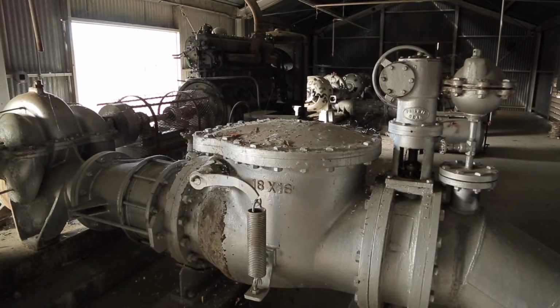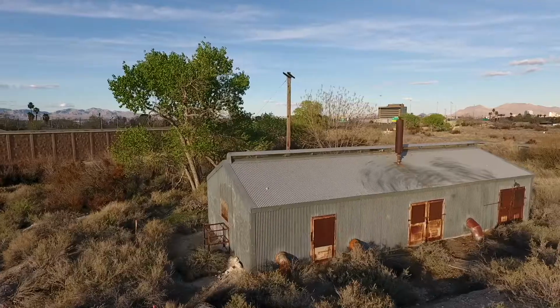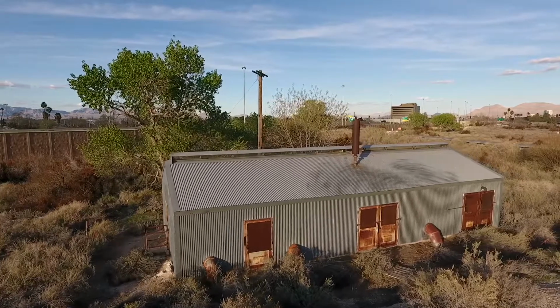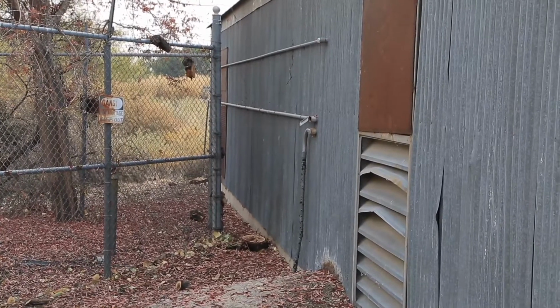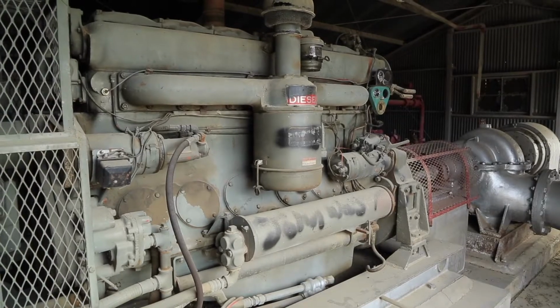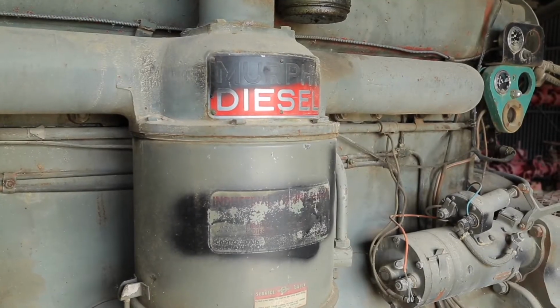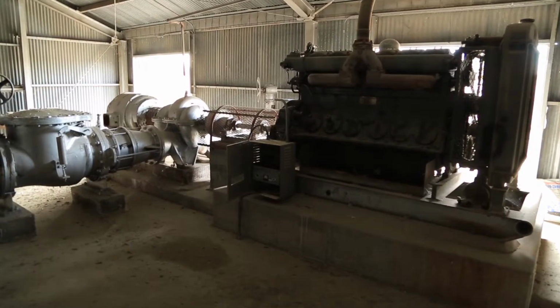And then about 1955, shortly after the Las Vegas Valley Water District was formed, the pump station that you see behind us, the Clark Street pump station, was erected. And it's a very specific type of construction. It's an industrial construction, and very similar to some sort of metal corrugated building construction that we see associated with Hoover Dam. Inside of the Clark Street pump station, you still have the existing 12-cylinder large diesel engine, as well as all the pumps that were originally installed in the 1950s.